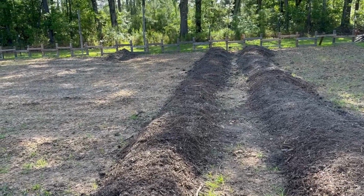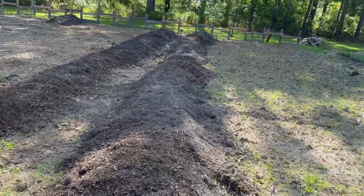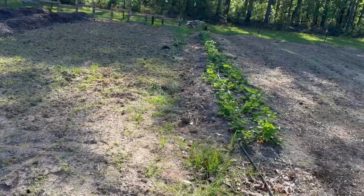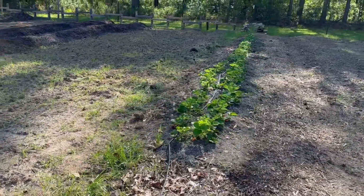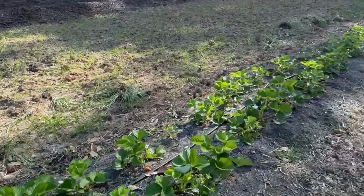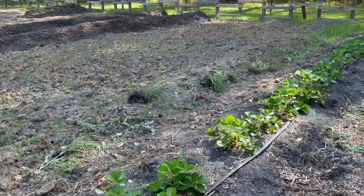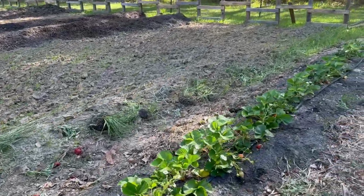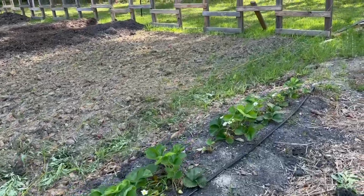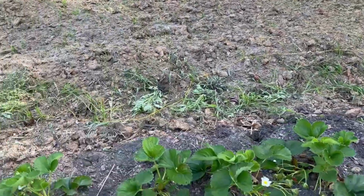So probably dropping them in first thing in the morning, actually. And then when we move on down towards the end, this is where we planted our June bearing strawberries, and they've been giving us a bunch of strawberries. Boy, fresh strawberries are awesome, man. I love them things. And you know what? To be honest with you, I used to not even like strawberries. But since I've been growing stuff in the garden, eating something fresh has a whole different flavor.